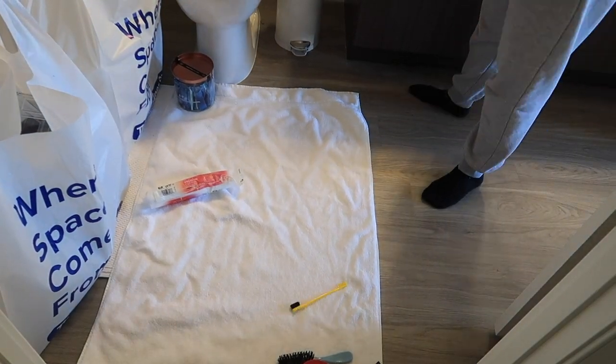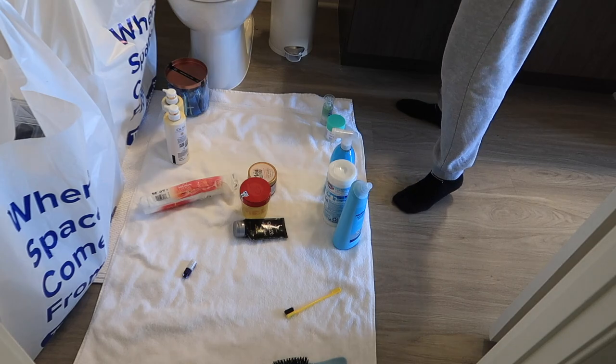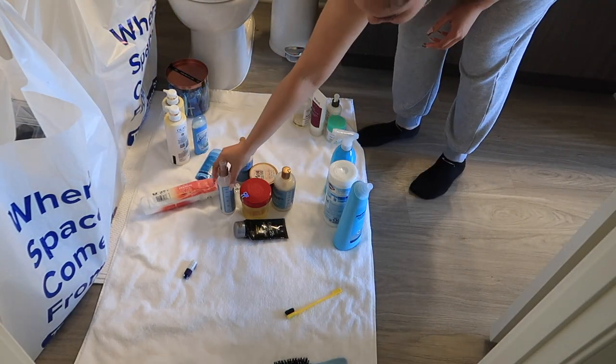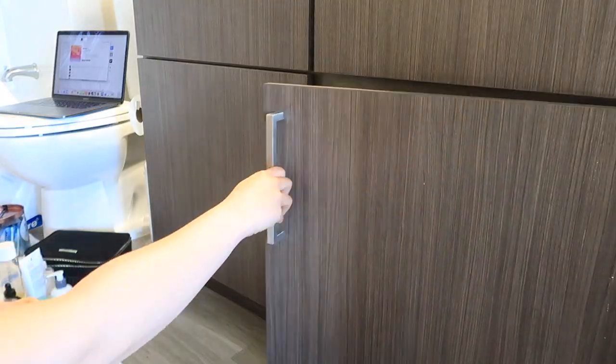All right, so we're back from the Container Store, and right now I'm just taking everything off of the counter, out of the cabinets, and then I'm separating it by category on the floor so that once I start to figure out what I'm going to put in the drawers, it just makes it a lot easier for me.